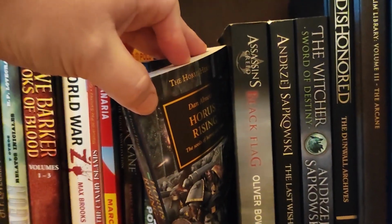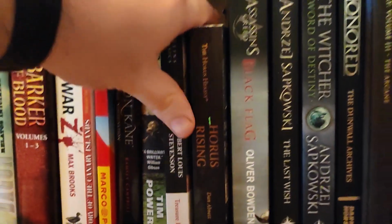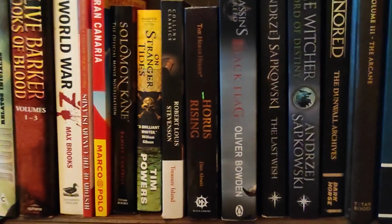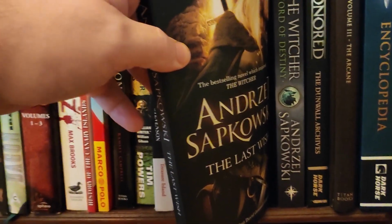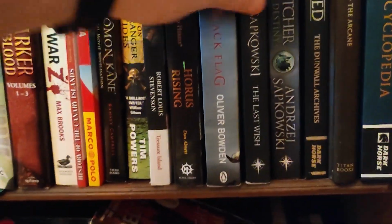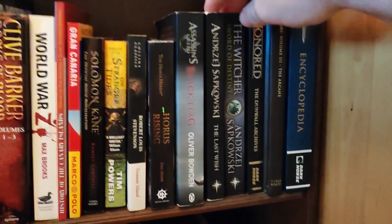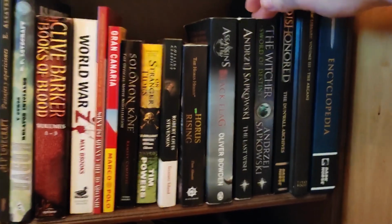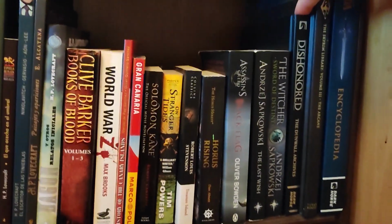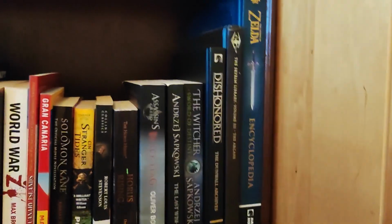What can I say? Horus Rising is my attempt to get into Warhammer 40k. It didn't go very far. Then we have The Witcher. I bought The Last Wish, just to see what it was like, and I polished that book off in like 2 days. And then I bought the second book, and I never started it yet. Just because I bought it in a sale, and I bought like 10 other books, and I just never got around. Then we have 3 video game books: Dishonored, Skyrim, Legend of Zelda.